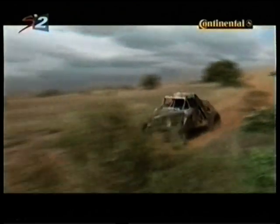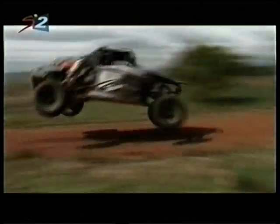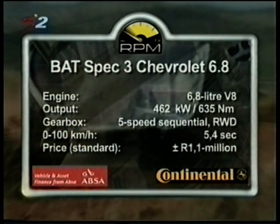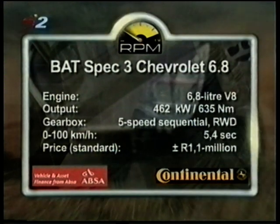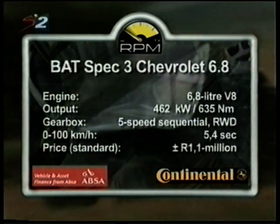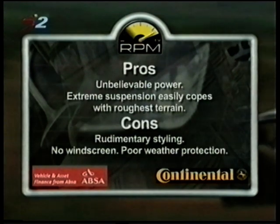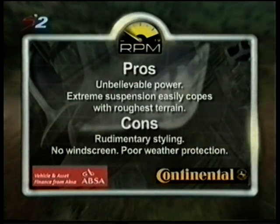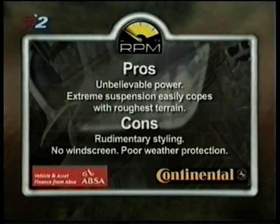Yeah. Next time you're watching coverage of the ABSA National Off-Road Championship on SuperSport, spare a thought for these brave crews in their spectacular space frames. These guys eat, live, breathe dust and mud, while their machines take a lot of punishment. A whole lot of power and not much in the way of bodywork to slow it down. The BAT Spec 3 packs a large motor by any car standards with a massive 462 kilowatt. It's an awesome performer, even over its preferred rough terrain, but it shuns anything that isn't essential to its racing ability, and that includes basics like a windscreen.